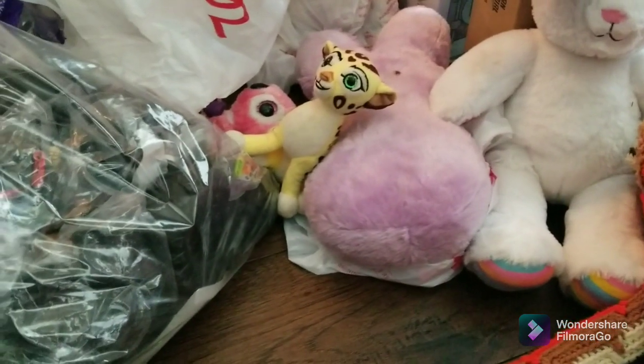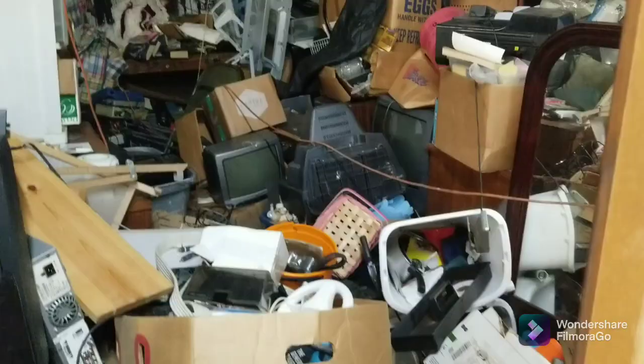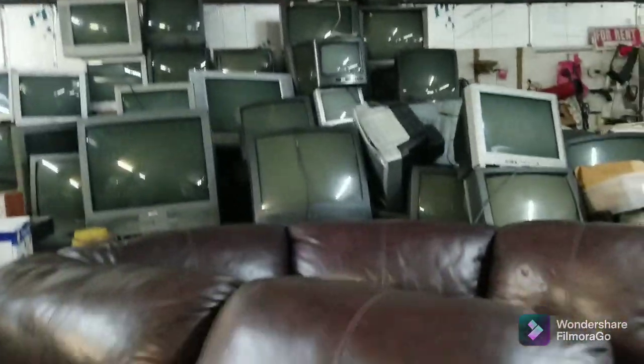Today we're going to cover a couple different thrift stores, so let's get started with the first clip. Some of y'all will recognize this thrift store. This is the one with the wall of TVs. All those TVs are stacked up on top of each other.